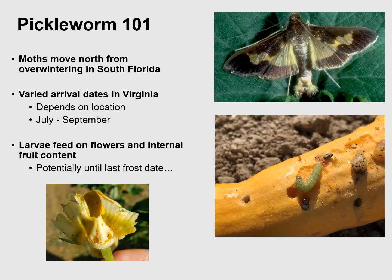And it is a tropical insect that we may or may not get moths making their way to Virginia sometime in the summer. A lot of this depends on storm fronts that are able to transport these moths fast enough to get them to Virginia. Once you get the moths flying around, you see the top right corner is one, that's a female pickleworm moth. These are kind of smaller moths, but you can see them. If you see them in your field, that's what they are.